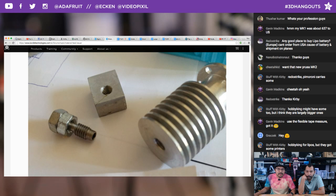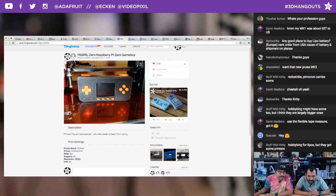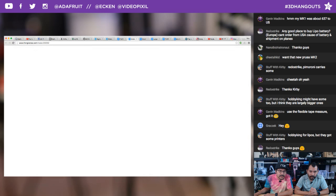Let me go to this one. Okay, so this is just a PiGRRL Zero build. It was printed on a Printrbot by Thingiverse user MKLRBR. Very nice. Like the color combo here? Yeah, very cool. So it used a raft to keep it from curling, although it doesn't look like any raft artifacts are on it. Yeah, it looks really good. Good job, sir. Thanks for the share.